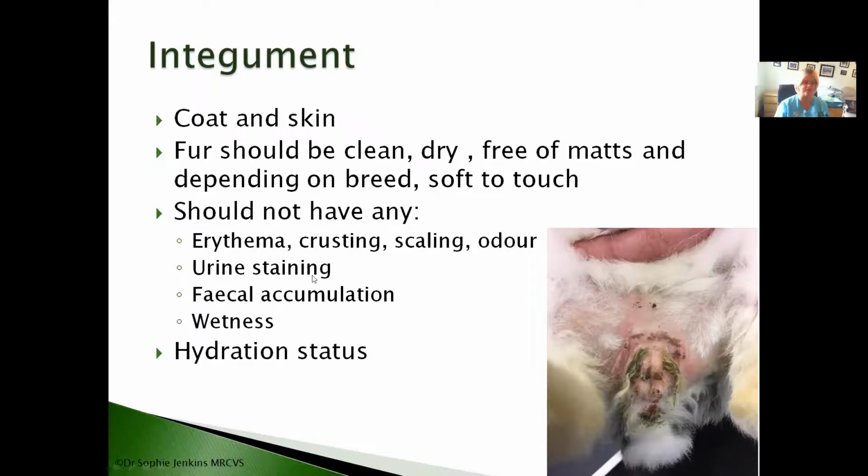There should not be any urine staining around the back legs, particularly down the legs there, or around the genital region. There shouldn't be any feces accumulated, so you should have a nice clean bottom area, and there should not be any wetness in this area. If you have any of these, this is abnormal, and it can predispose to fly strike, particularly now we're hitting fly strike season. So please ensure you do seek veterinary advice if you have any of these problems.